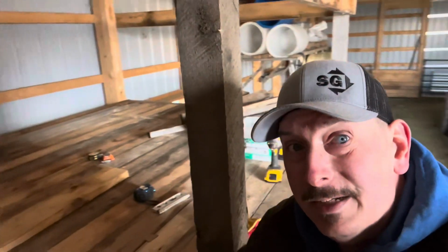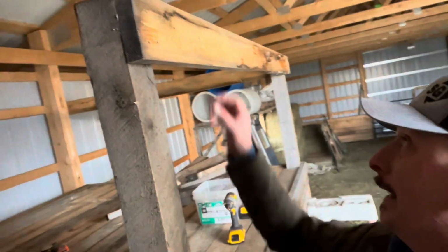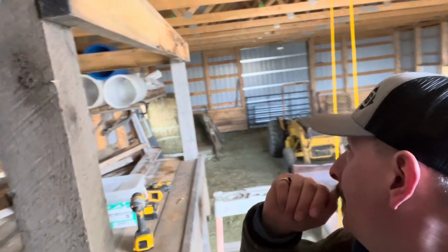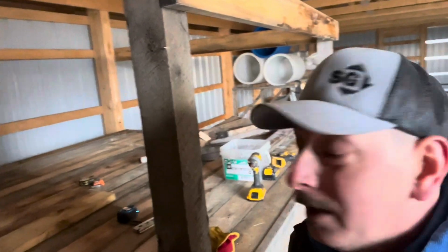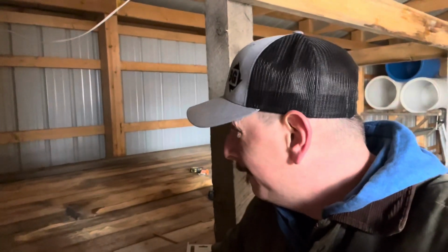Well, I got the decking finished there. I got a heck of a mess up here, but I'm just getting onto the handrail here. And I think we're gonna do 2x4 coming down. That'll keep it nice and clean, keep anybody from falling out and breaking an arm or a leg. And then we got a nice 2-foot opening here. And I'm not sure if I'm gonna build stairs or a ladder.